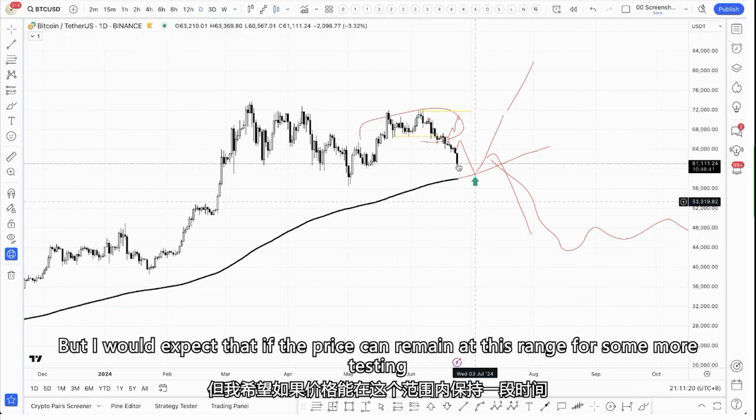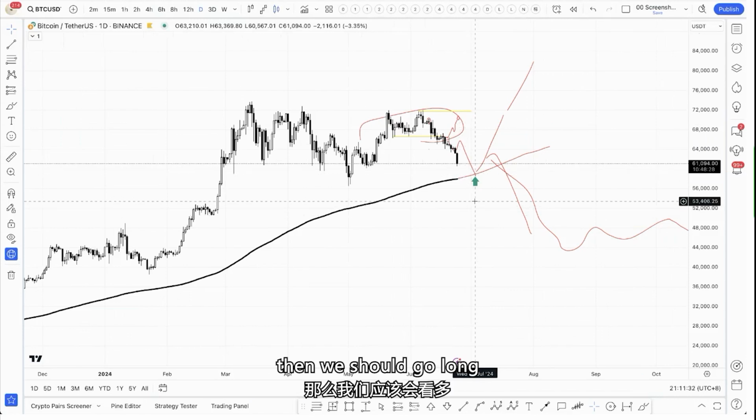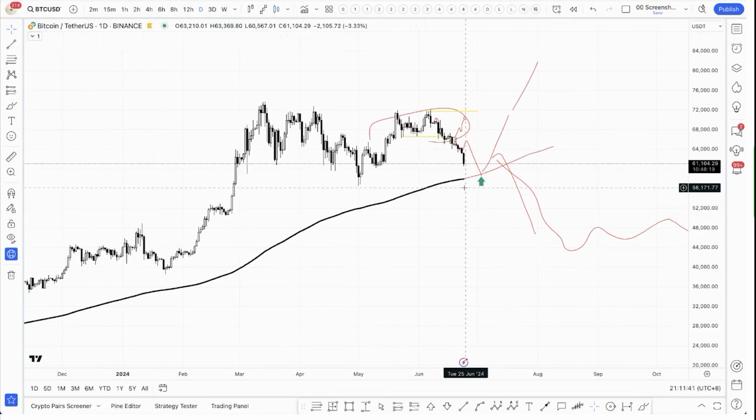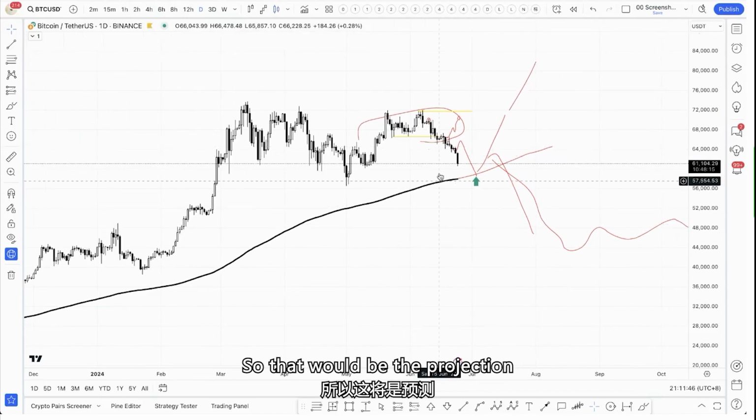But I would expect that if the price can remain at this range for some more testing, but cannot break down further, then we should go long, of course, for a momentum trade instead of betting on an ultimate bear market, right? I don't really believe that is the case.